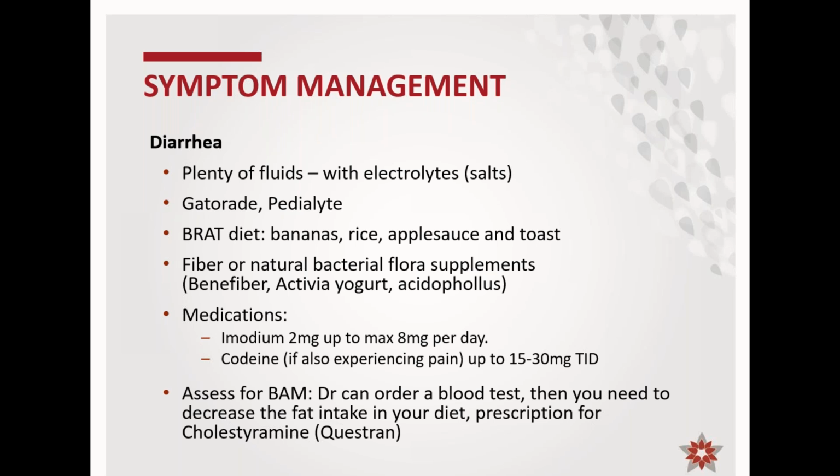So just make sure that you're letting your doctor know that you're having diarrhea. Don't just take these side effects as if they're normal. They're part of the treatment, unfortunately, for some of you, but do make sure that you tell your doctor or your nurse so that they can actually get you some of these things and get it prescribed for you.